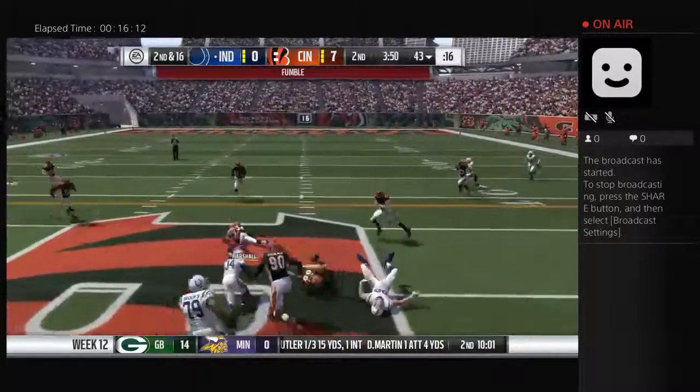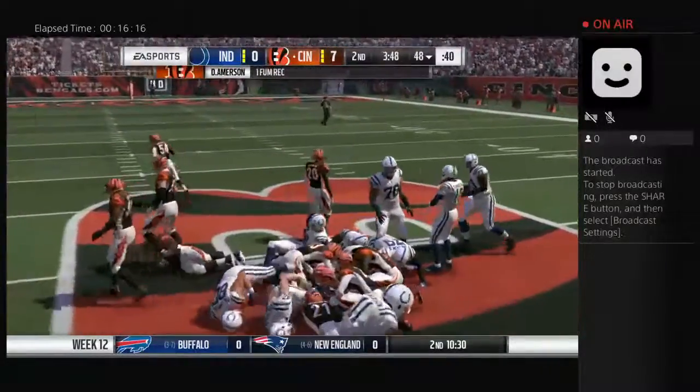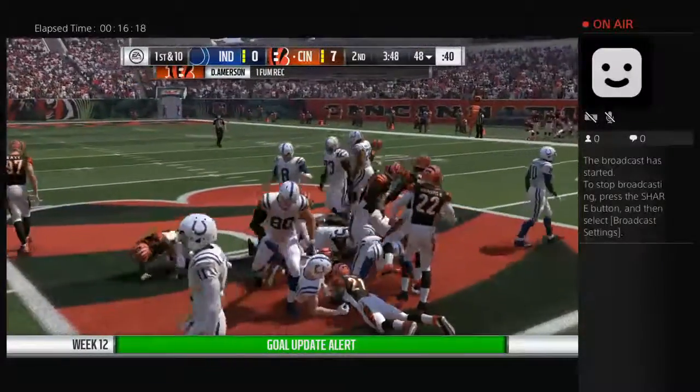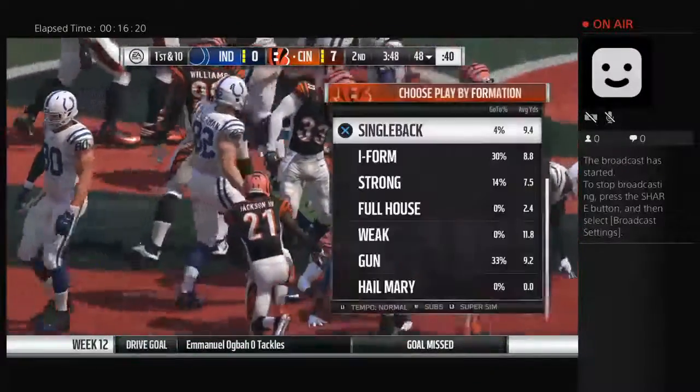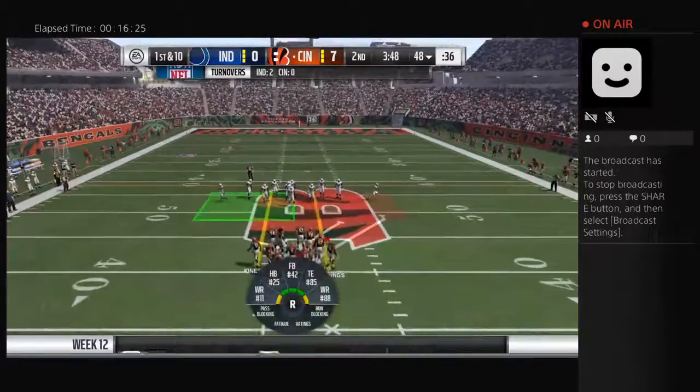Mariota. And that's complete to the tight end Hireman. And now the ball's out. Fumble near midfield. And his guys are going to take over at their own 48-yard line. Often on fumbles, you look at the guy who coughed it up and say, geez, what did he do?